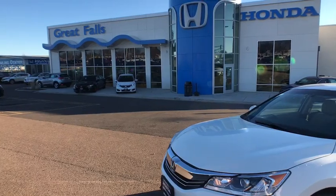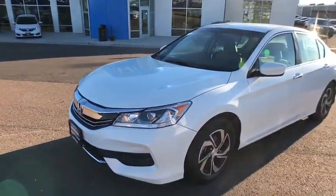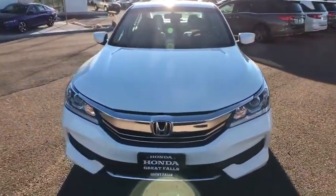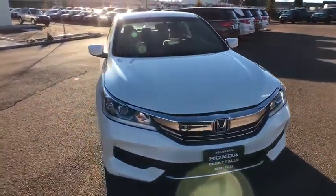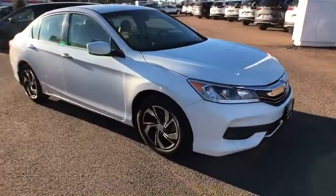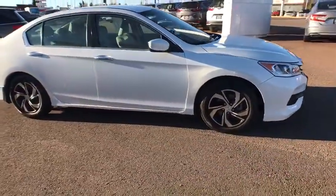Looking for the right vehicle? Check out the 2017 Honda Accord. Ingeniously simple, yet overflowing with luxury and technological creativity, all that and more in the Accord. This vehicle has less than 120,000 miles.